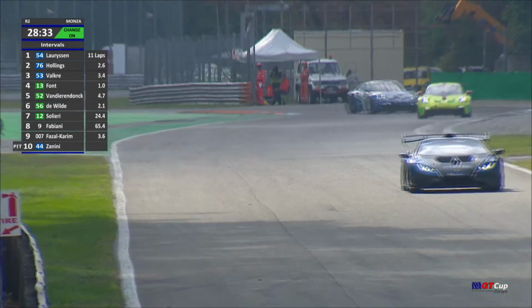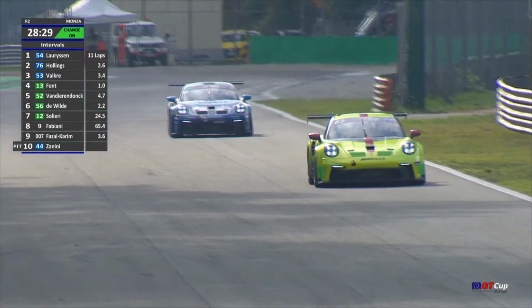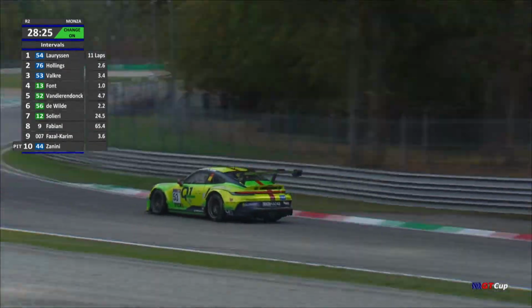Say no more. Really? I was just going to say he's got a steering wheel and a brake pedal. Give him credit, though. He is driving the car. It's not a criticism. It's more, no, I won't say track limits.